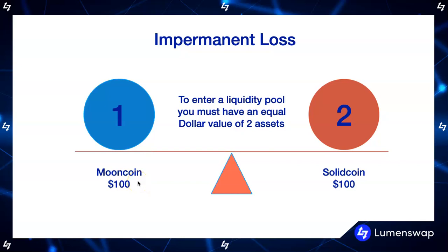My name's Ben, I'm lead educator at Lumen Swap, the founder of Bullring Crypto. Probably one of the most complex topics in yield farming and liquidity provision. It gets most people confused to some degree. So we're going to hopefully break it down so that you can understand it a little better, and you can go away from here more informed of whether you want to actually provide liquidity, whether it's worth the risk to you or not.